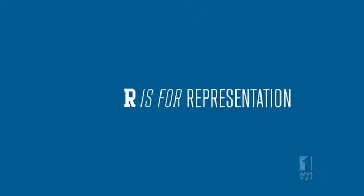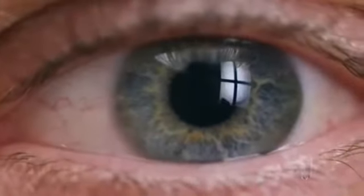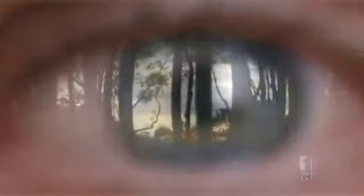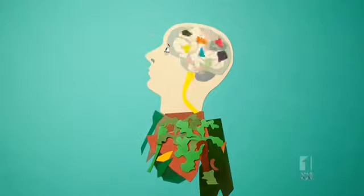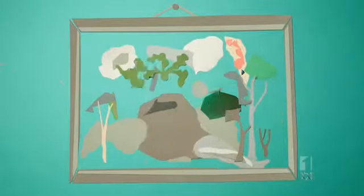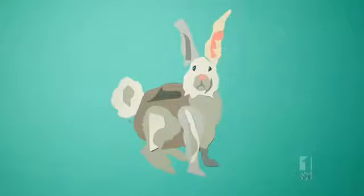R is for representation. For most people, art is about representing the world, filtered through an artist's imagination. The real world goes in here, swirls around in here, and ends up out there, again in an artwork. When we ask, how accurate is this representation? Or, what effects does history and culture have on the output?